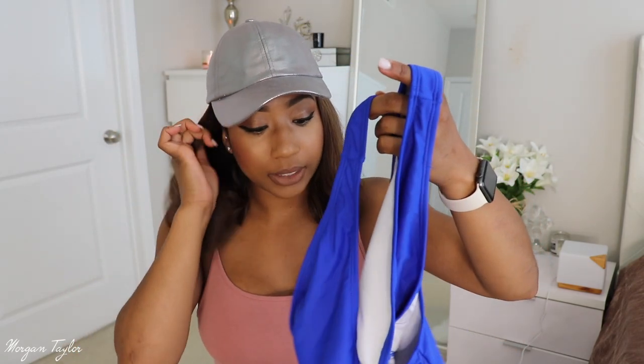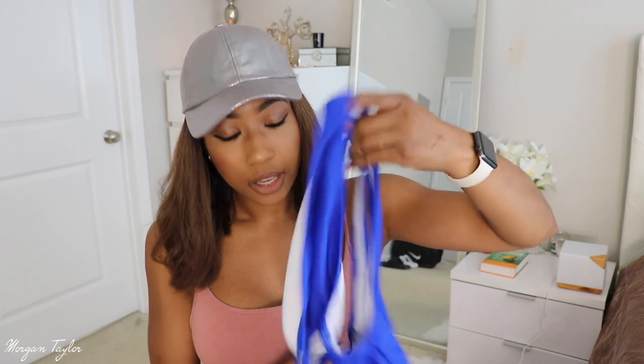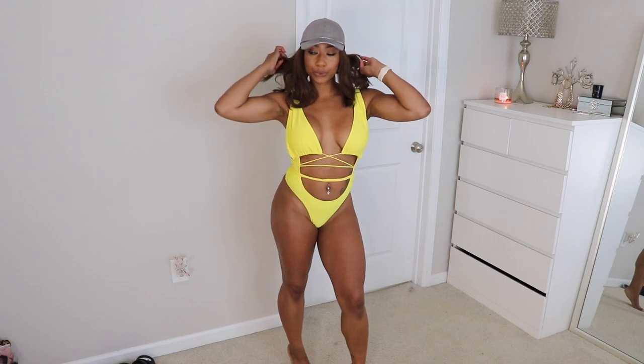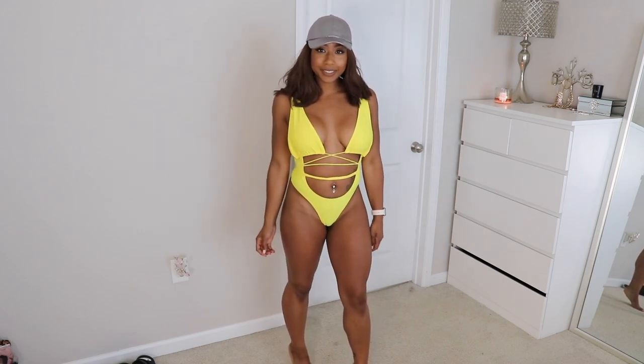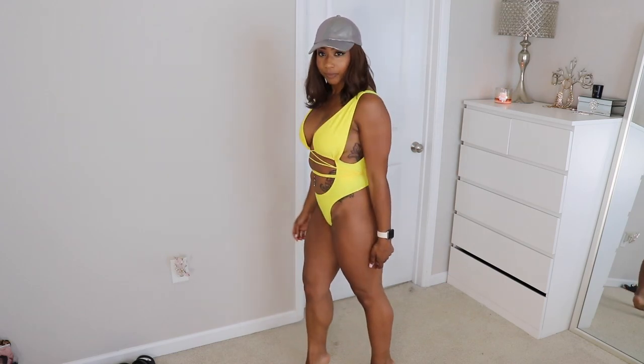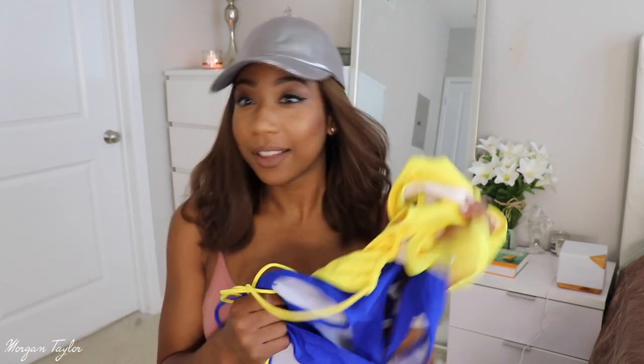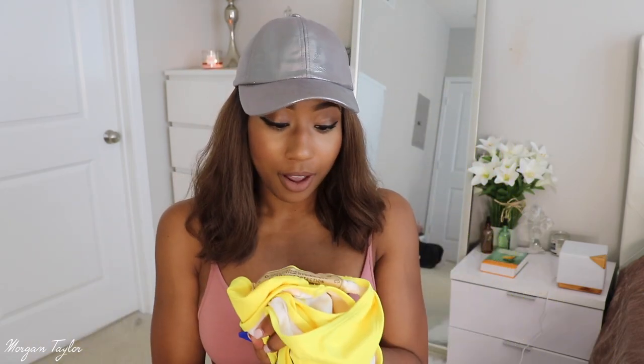I think this one was $19.99, but I love this one. After this one came in the mail, I tried it on, I loved it. I also got it in yellow because this is just beautiful. I love yellow in that blue color swimsuit. So here's the yellow one also, but the yellow one is very, very nice, and I like it. I also got a medium in that. So these are definitely a go.